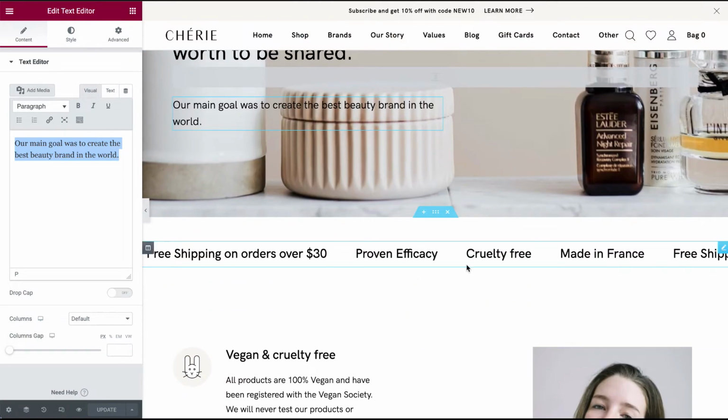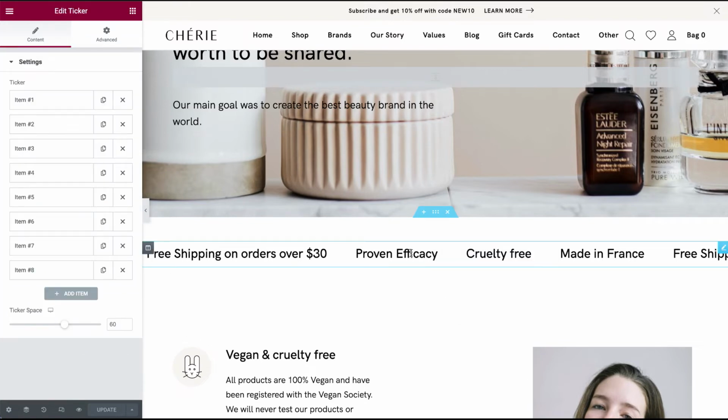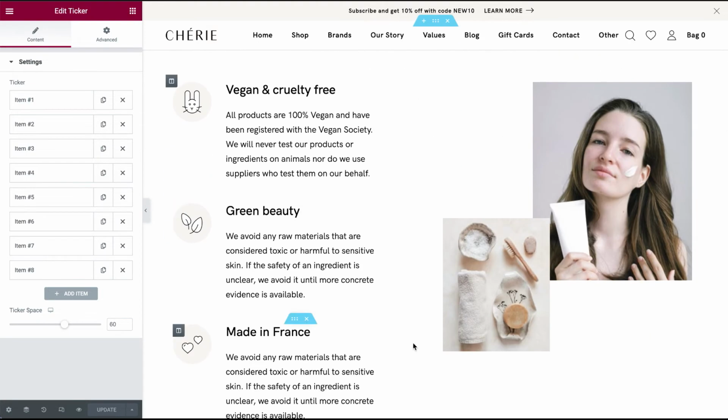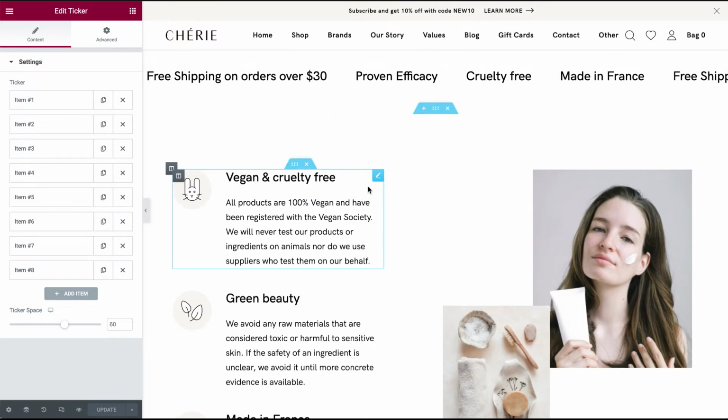Again, underneath there is a ticker, same one as on the same page, and you can simply edit it like you did on the home page. So I want to stop here. The next block has 2 images and 3 blocks with text and icon. So let's see how we can edit that.